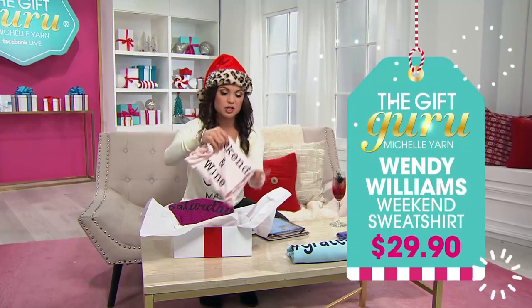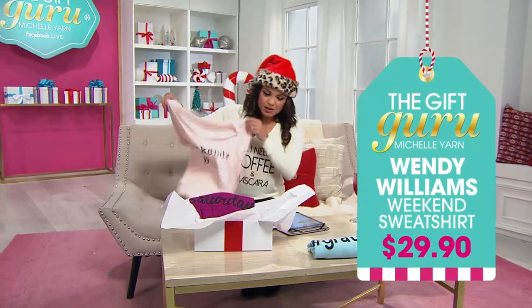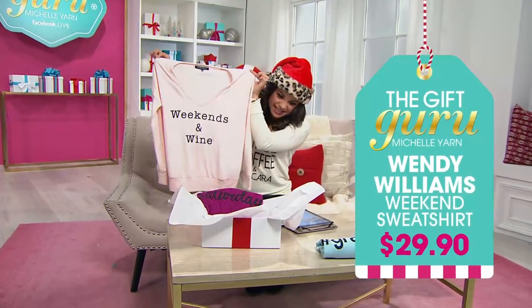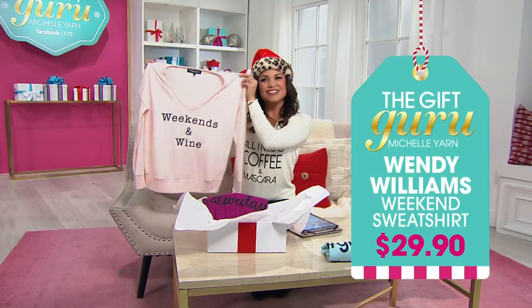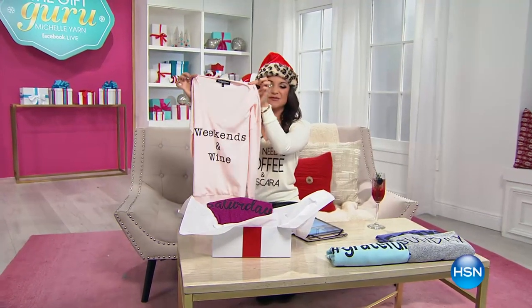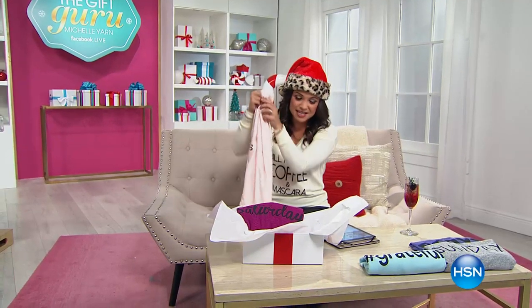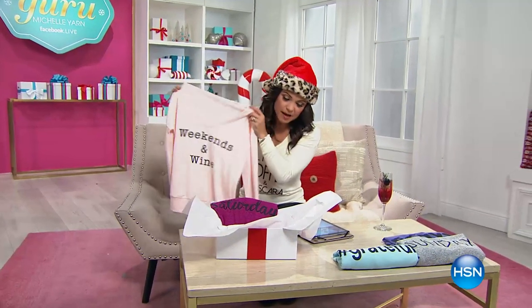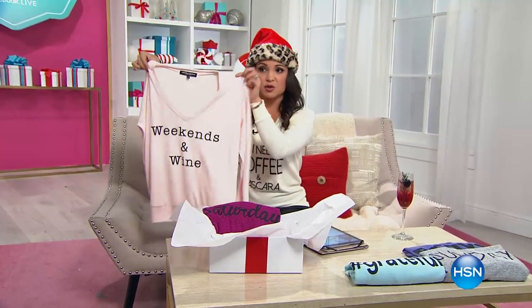So first, I'm just going to show you all the different designs. So when you're ordering, it goes by color. So this one is our cloud pink. Weekends and wine. Love that. So cute. You can see how lightweight it is. It's a nice V-neck. It is the softest. You want to hand wash these and just dry it flat. These come in sizes extra small through extra large and 1X through 3X, just so you know. So that's the pink.